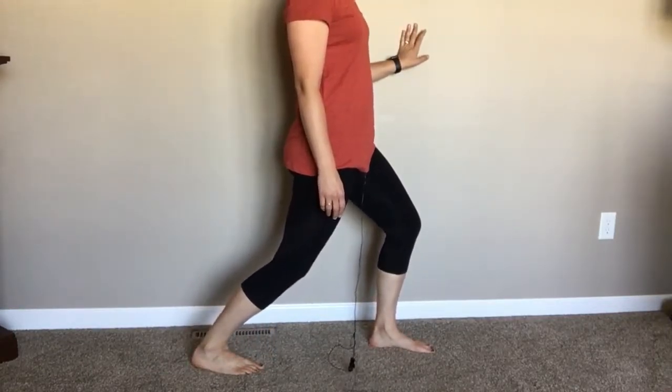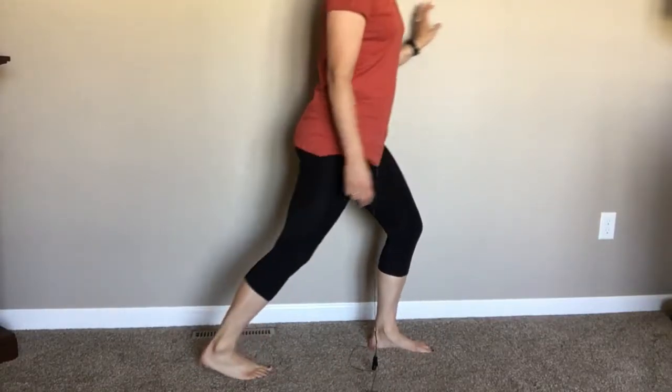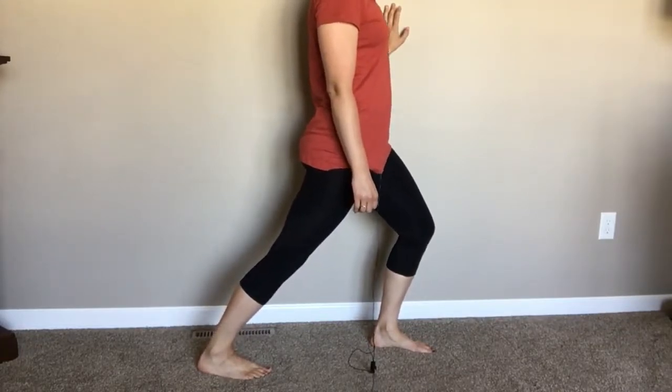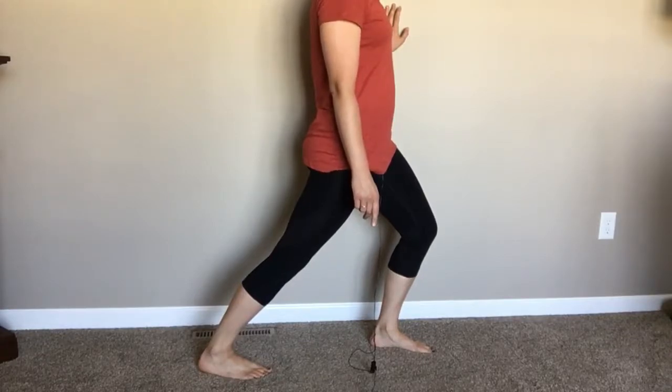And then when I bend my knee, I'm going to feel that down a little bit lower. So that's actually the soleus muscle that we're stretching with that knee bent. Okay, so I would definitely recommend doing those after you've been out walking or standing a lot during the day.